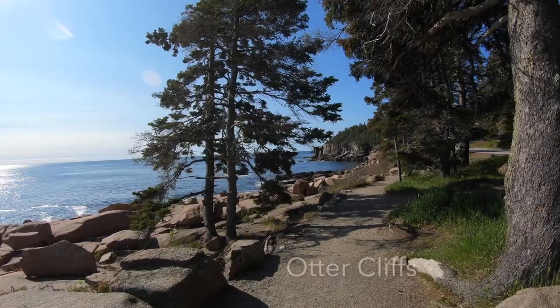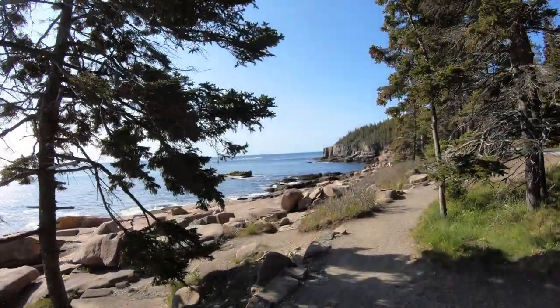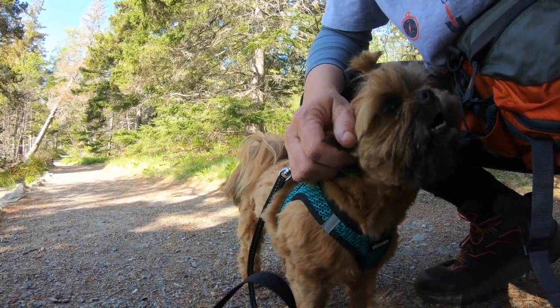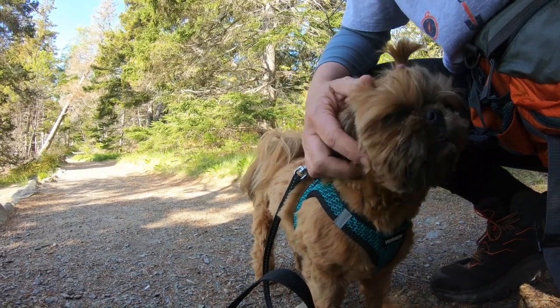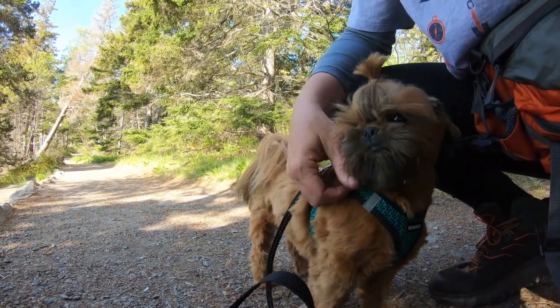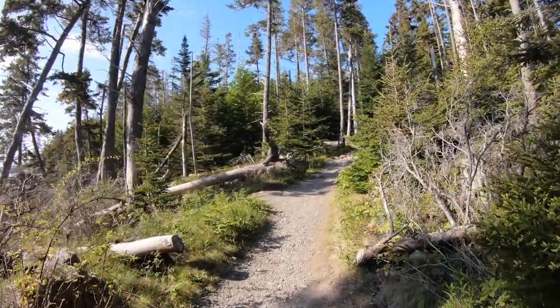Oh, and look at those cliffs. Such a good girl. Oh, you are taking a good hike. Take a little break in the shade. So good. Ooh, the pine trees smell so good.